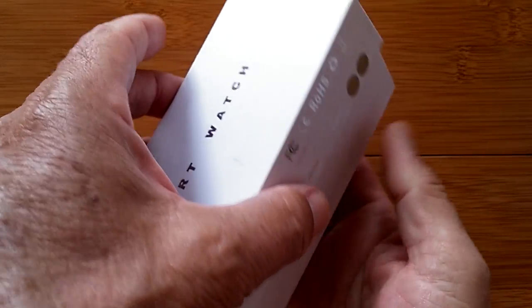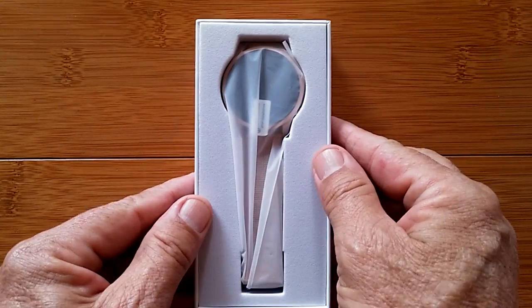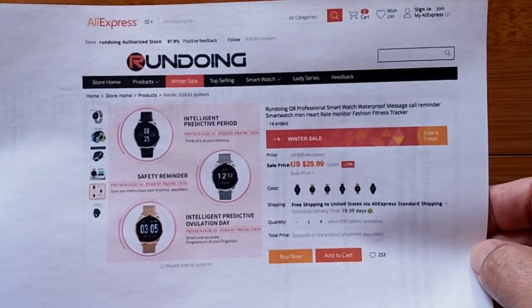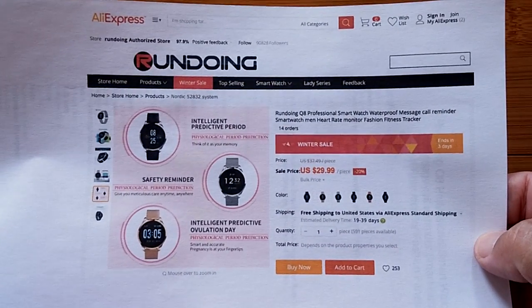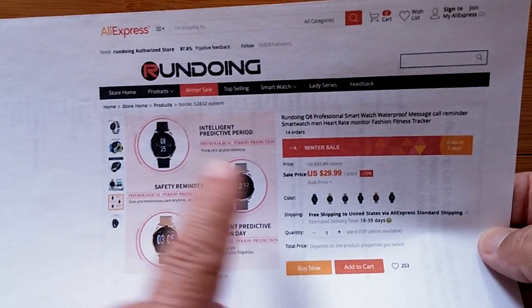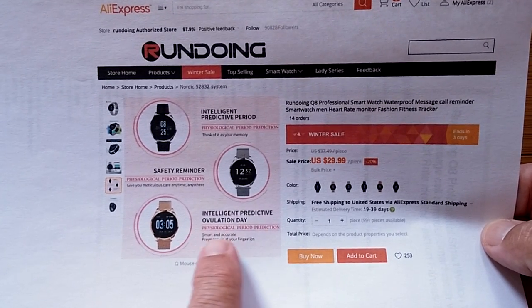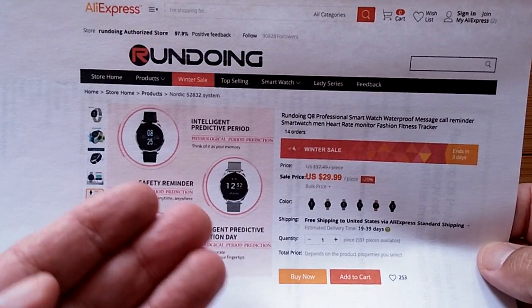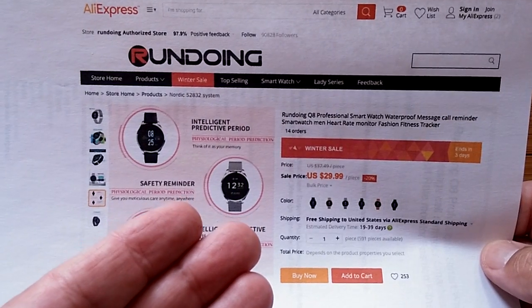We're on a Valentine's Day parade, getting ready for the upcoming holiday with women's watches. And we have another entry from Rundoing. Rundoing has created a watch that, in addition to being an attractive watch that works for a woman's arm, is also one that has very interesting stuff in it, including intelligent predictive ovulation day. So if you're doing some family planning, this might be a really interesting watch, bringing a new feature to smartwatches.